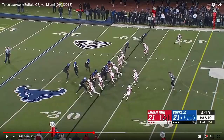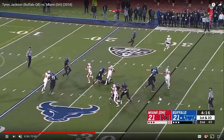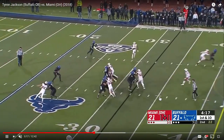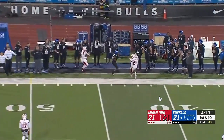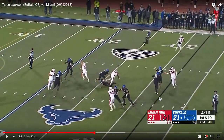These are the type of physical skills as a thrower that people are going to find tantalizing about Tyree Jackson, because when you can slide to your left, throw a little bit off platform with pressure in your face, and hit a receiver in tight coverage 31 yards from the pitch point on a corner route at the boundary, it's pretty sweet. And you can see he does a very good job consistently of reorienting his body downhill once he slides, and he does it very well to his left.